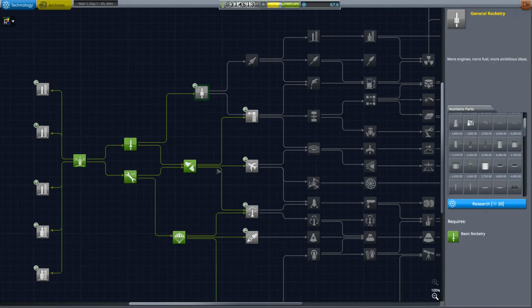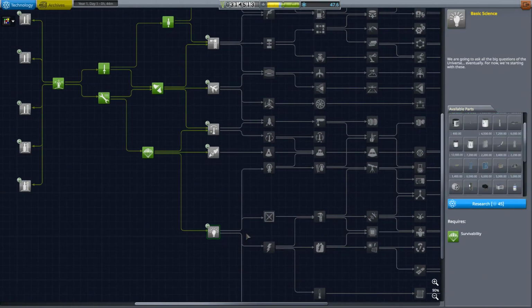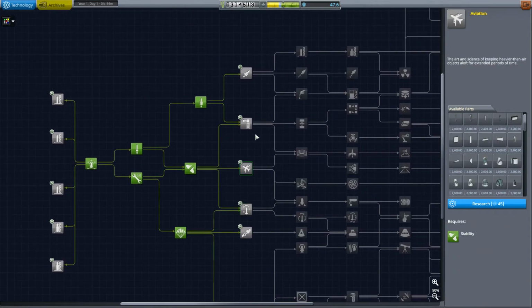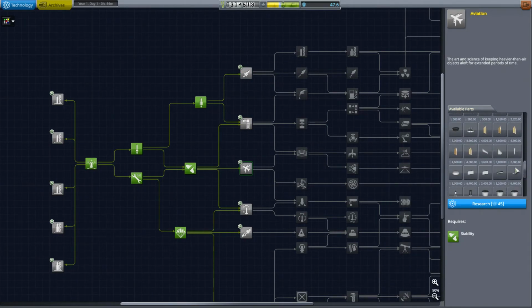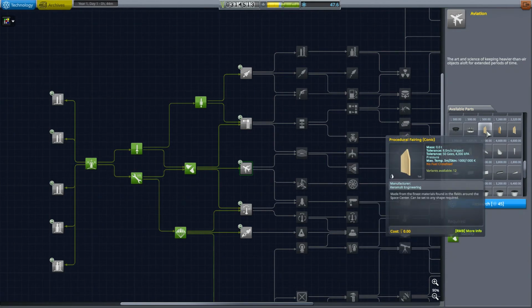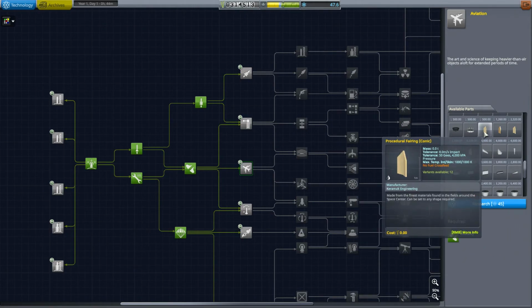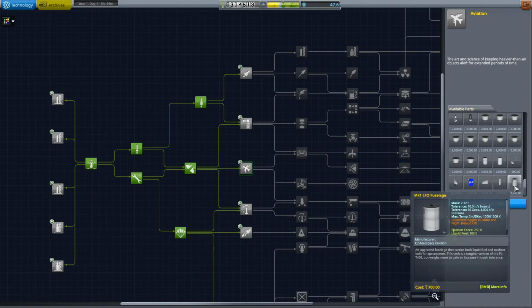Or let's use some science on R&D. We're going to grab rocketry, as I said. We then need to grab, now this is where things get interesting. We have enough for any one of these. And I think we should probably go for flying. Hey, no, procedural fairing. Hang on a second. Maybe that's what it needs to be. Maybe you have to... Oh, well, that's... Yep, okay.